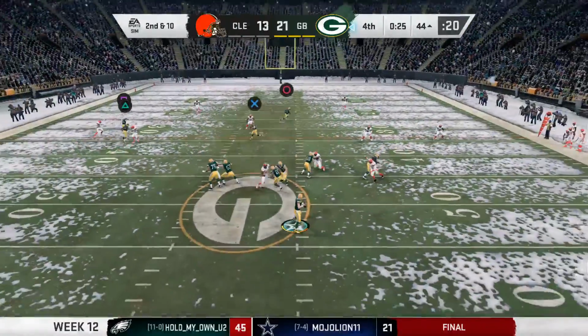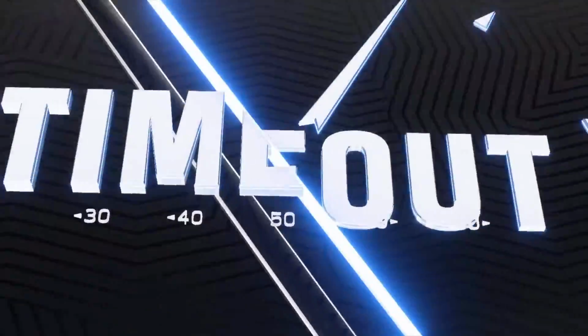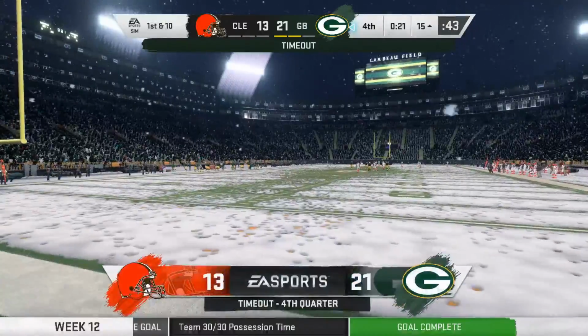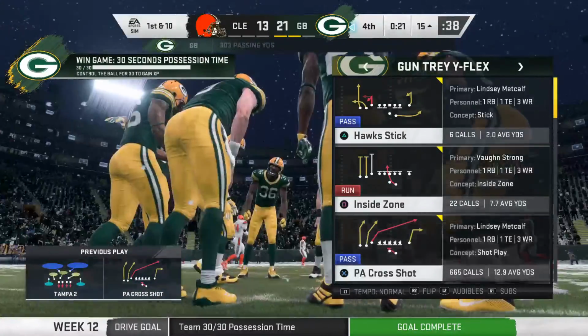Off the play fake, Vernon. He's got it with the 15. The Packers going to use one of their timeouts. It's just their first. They've got 2 more to use here in the final stages.